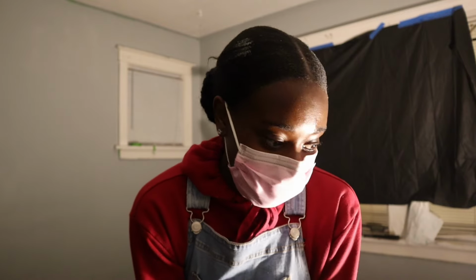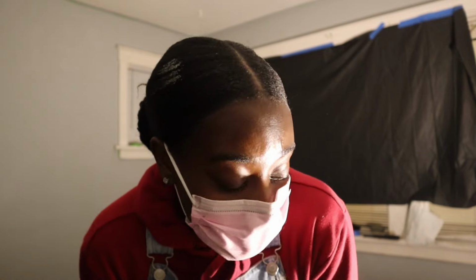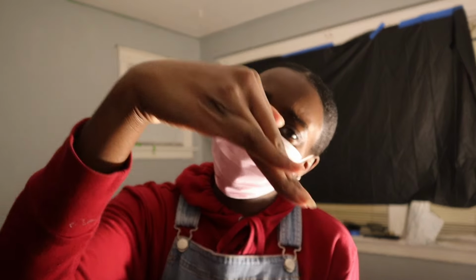What else happened? The light kept cutting in and out because it's a lamp and I think it's low-key broken. What else happened? Low-key got paint on the ceiling. My speaker died. So it was just like, everything was going wrong.